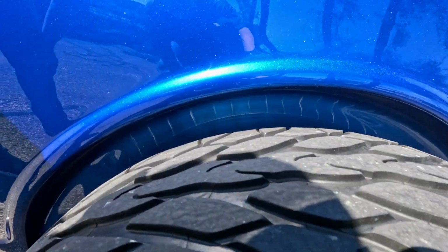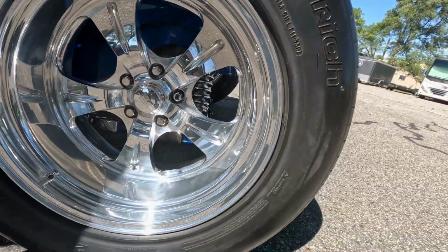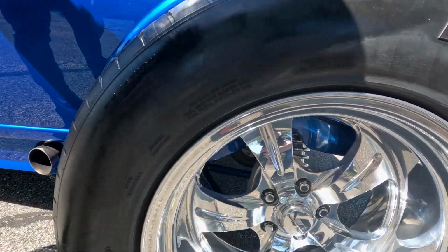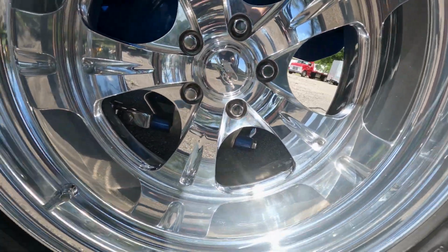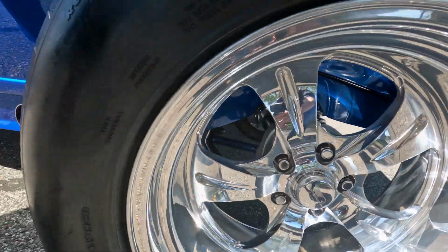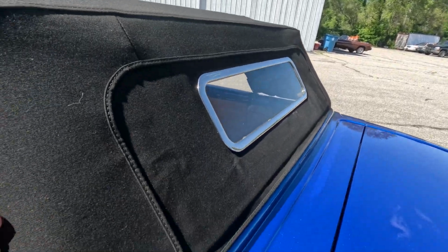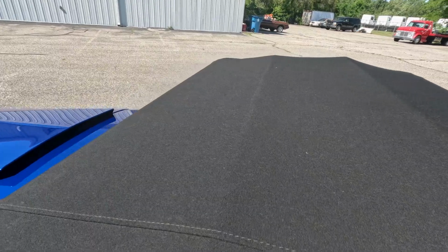You can just tell that this car was sparingly enjoyed, and when it was, they took great care to keep the car as clean as it is. Your driver's side rear wheel, just as clean as the rest of them. Like Dad said, all four are in excellent condition. The driver's side of your canvas top is nice and clean, no wear to note.